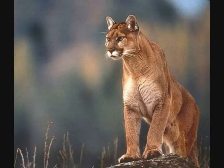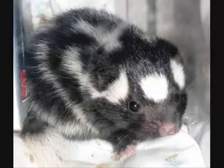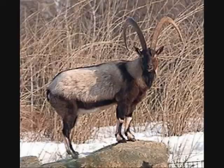What's that? That is a puma. A puma is one of the many common animals found in chaparrals. Others include the spotted skunk, the gray fox, the golden jackal, the cactus wren, and the bizarre goat.